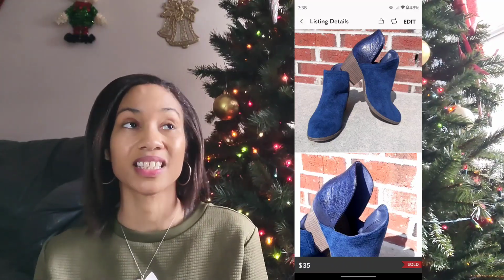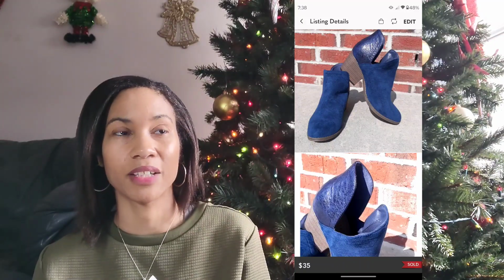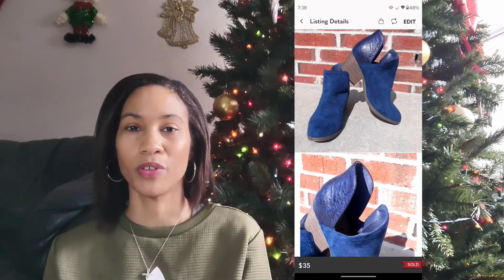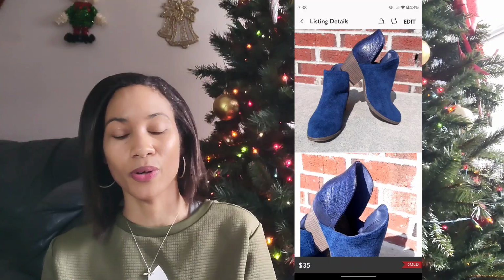I love these boots. I thought they were adorable because they reminded me a lot of the boots from Coraline. There's a cartoon movie that I really like called Coraline, and there's a part in there where she was wearing some blue boots because she has blue hair, and these boots just kind of reminded me of that, so I thought they were really cool.